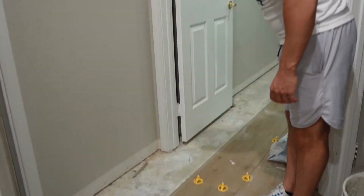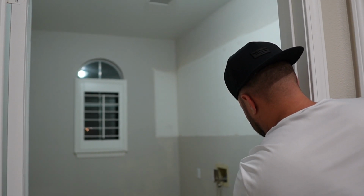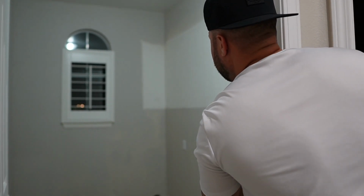And then in here is going to be our laundry room. So we'll do cabinets up over here. Washer dryer. And this is where all the laundry is going to get done.